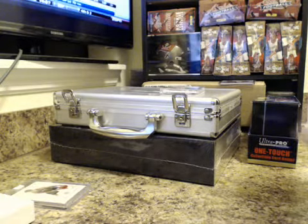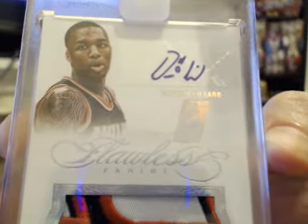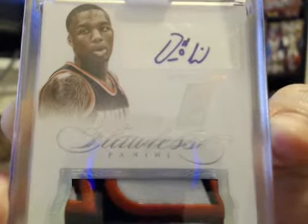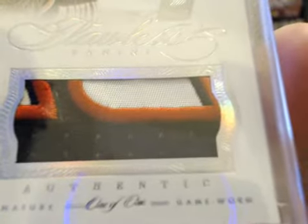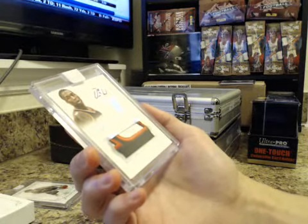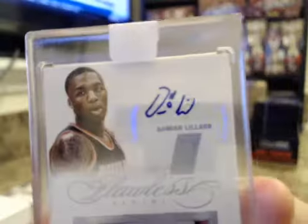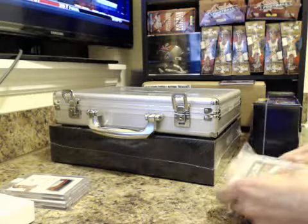Whoa, oh my gosh. Y'all ready? I don't know if y'all are ready for this. But it's a sticker auto. Wow. Sticker auto. One-on-one, Damian Lillard. Hash auto. The sticker. Ooh, shoot. Wow, that's crazy. That's craziness right there.